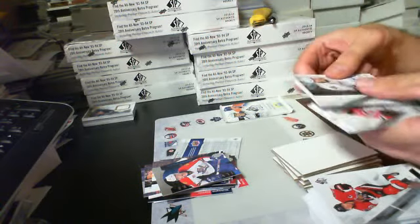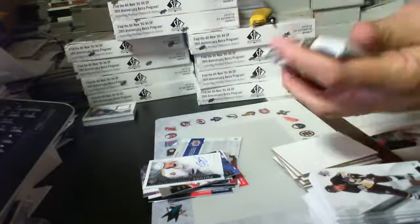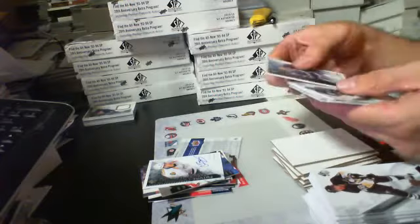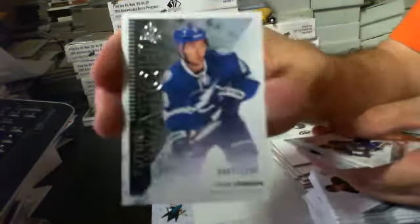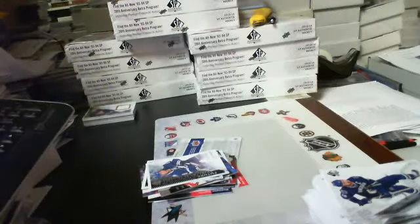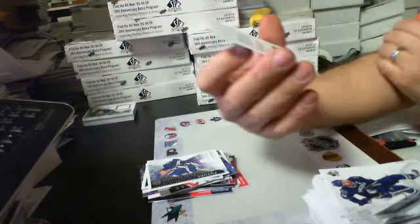A Future Watch rookie autograph. It is /253/999. It is Philippe Forsberg for Nashville. And last Future Watch rookie out of /1299, Tyler Johnson for Tampa Bay. Okay, our redemption card, guys. It is Future Watch out of /999 for the Montreal Canadiens. If it ever focuses, it is Brendan Gallagher.